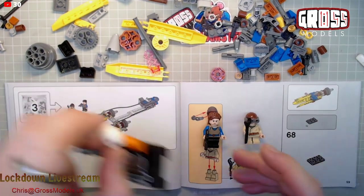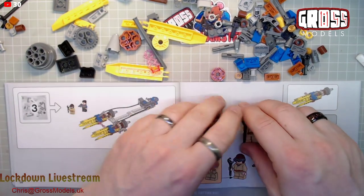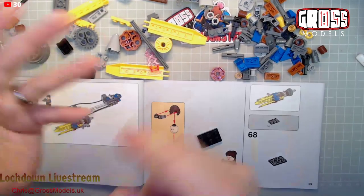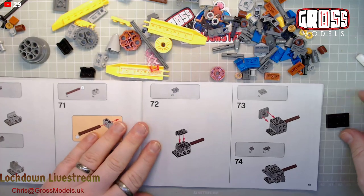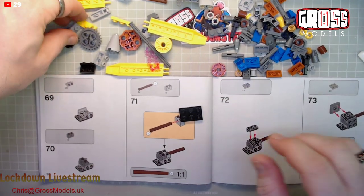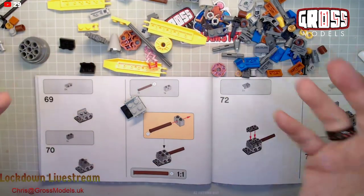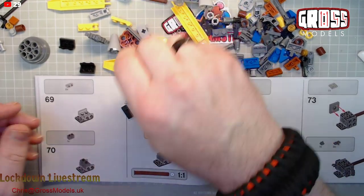So they go with the third figure, the original Luke. I'll put them over the back. Right, and then we're starting probably a repeat of the last 20 minutes of building this. So this will go even quicker because I've already done it before. So there shouldn't be any confusion, any difficulties, anything with doing this, apart from finding the right bits.